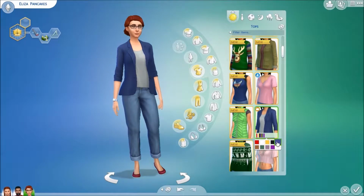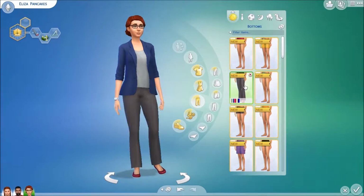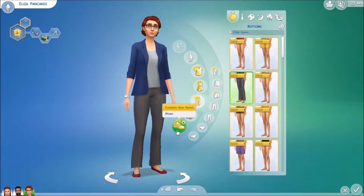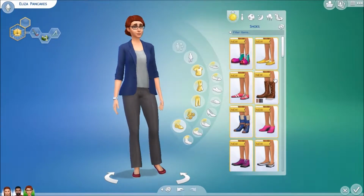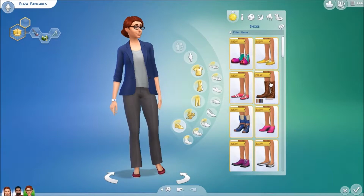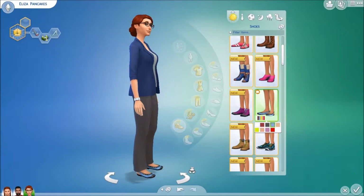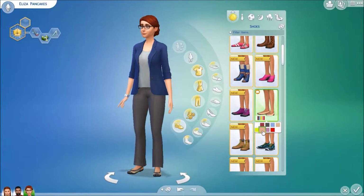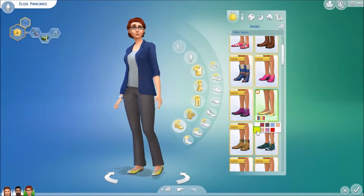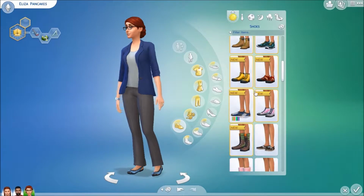Maybe try blue. Ooh, she looks good in blue. Nice. Ooh, I like that. That's cute. That is cute. And yes, I'm totally trying to do everything in the new stuff. Oh, these are cute. Do they have a tiny heel? Oh, they have just the smallest heel. That's cute. I think I like them better in the blue. Yep. That's definitely cute.